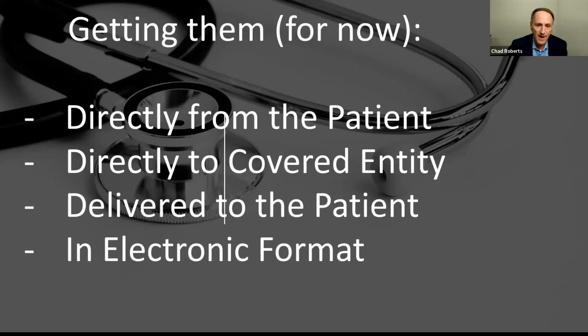But for now, if you have a client that needs their medical records, ask for it directly from the patient, not from your law firm or whatever your entity is. Send it directly to the healthcare provider, not its outsourced contractor. Have it delivered directly to your client in an electronic format, and that will generally get you the good guy rate and get you where you need to be. Does that make sense so far?